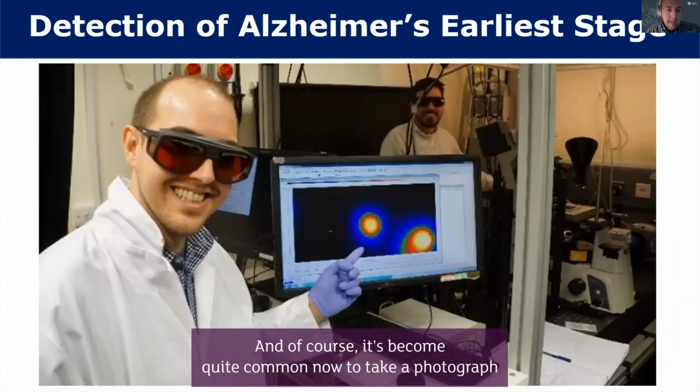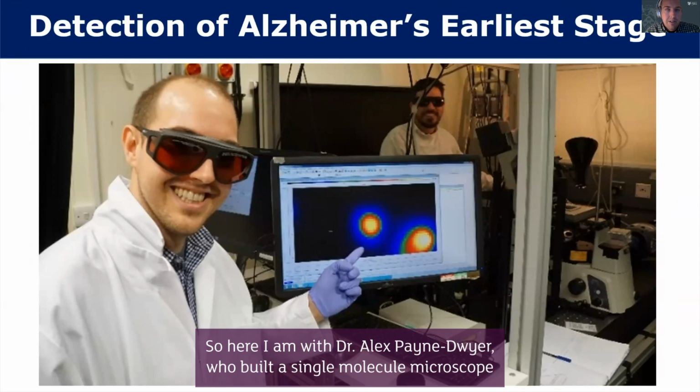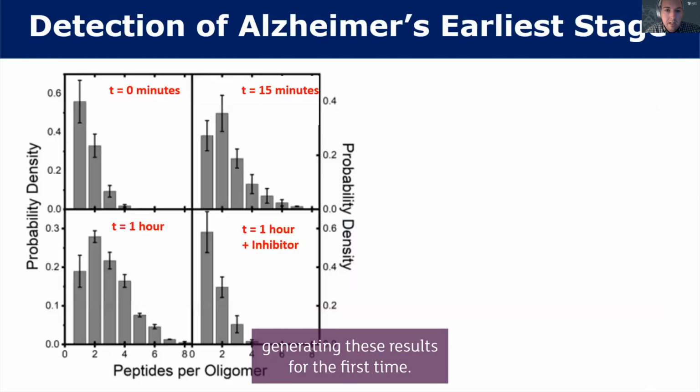And of course, it's become quite common now to take a photograph of yourself in the lab when you're first generating these results. So here I am with Dr. Alex Payne Dwyer, who built our single molecule microscope, generating these results for the first time.